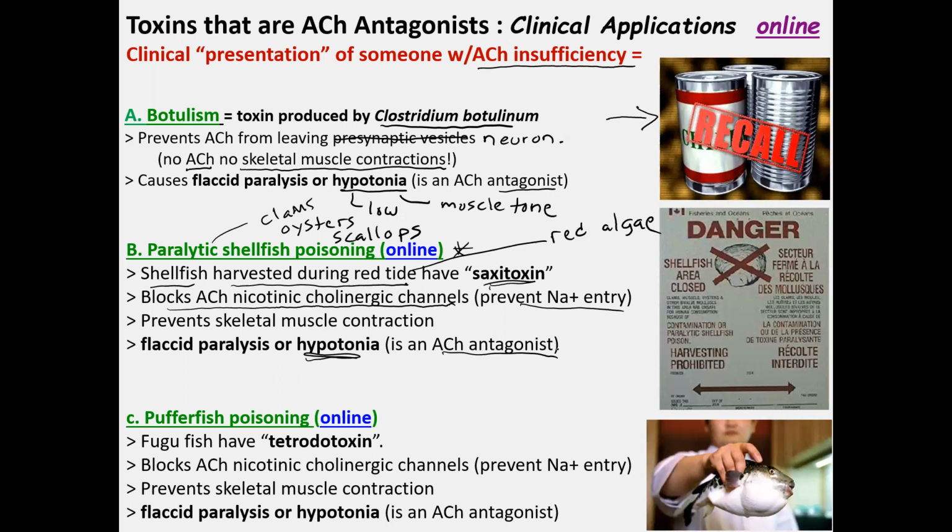It blocks the acetylcholine nicotinic cholinergic channels, and you get the hypotonia. So if you go to a restaurant on any coast and they offer pufferfish, just skip that. It ain't worth it. Does that make sense?